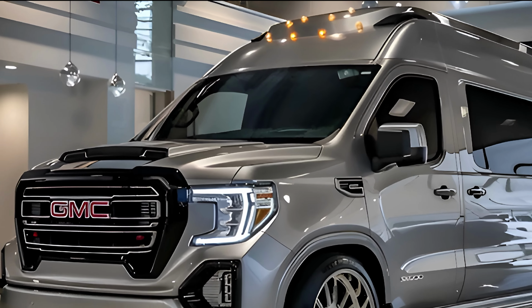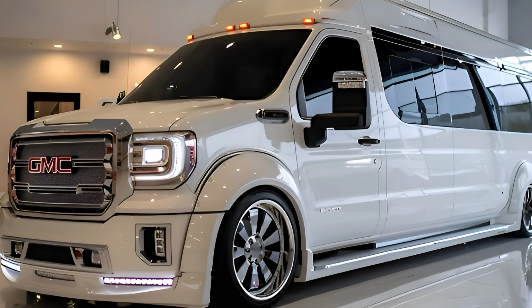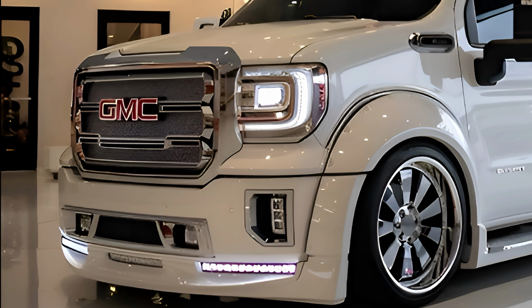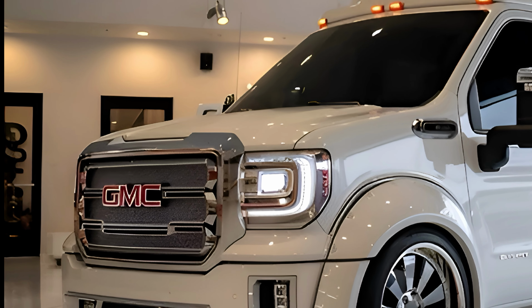GMC didn't stop at comfort. They've also packed in advanced safety features. The Savana Explorer is equipped with adaptive cruise control, blind spot monitoring, lane keep assist, automatic emergency braking, and a 360-degree camera system for easy parking and maneuvering.